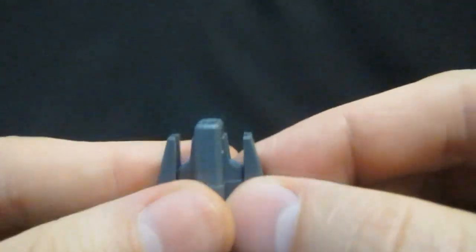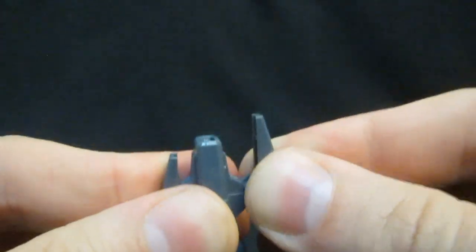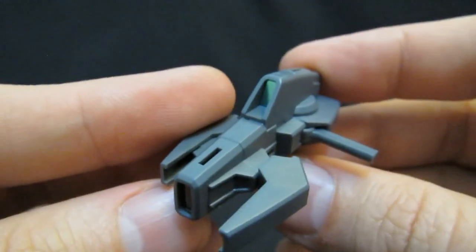Yes, they're quite proud of this moving around, and you can pop this off and you'll notice that it has two positions, so you can actually have this out for the bigger gun.